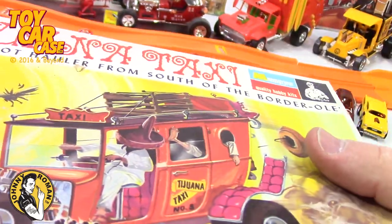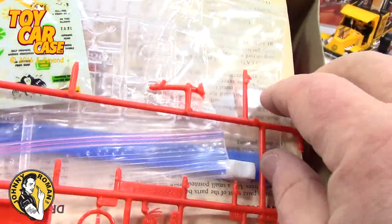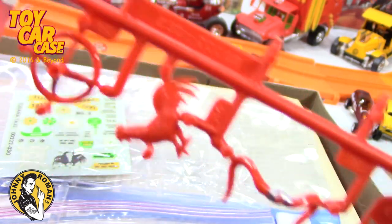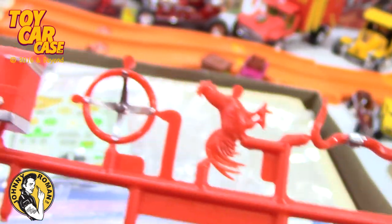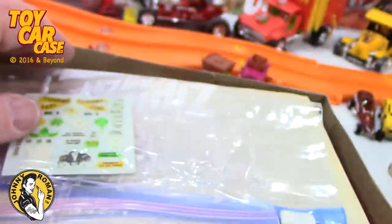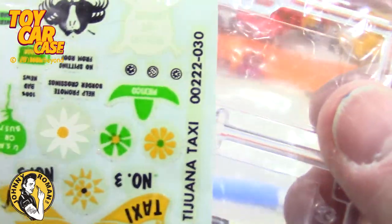Oh, this box has a little water damage. Oh, I see some orange trees on there. Some decals. Oh, look at this, the chicken. Oh, you gotta love a chicken. And there's the bull horns. Started painting on this. Oh, look at that, bad. Look at the detail on that. Someone's painting this up nice. Here's the decals and the glass.